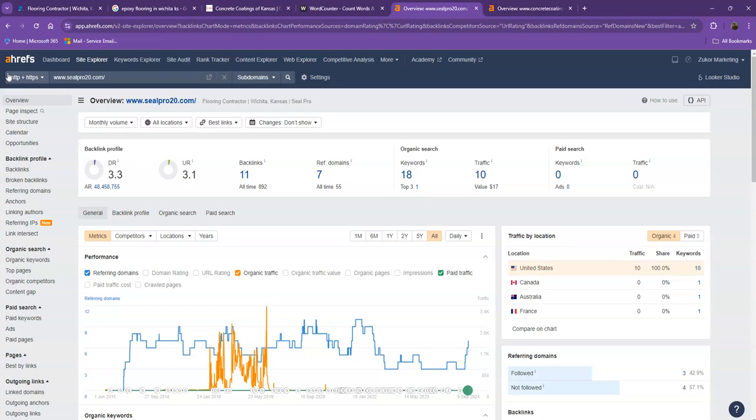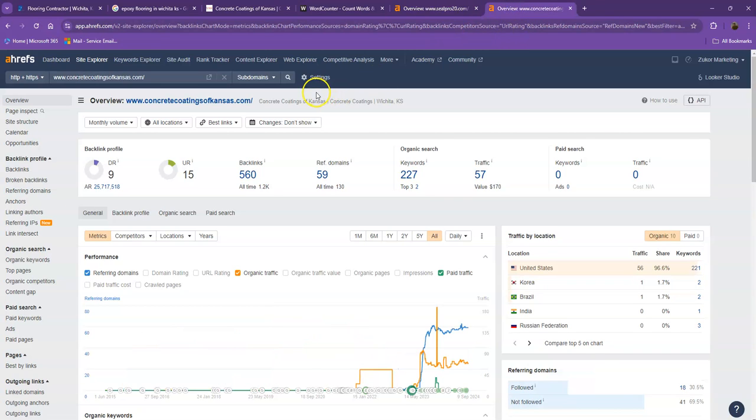So we'll be talking more about the numbers, starting off with DR. This is the level of trust that Google has in your website, and UR is the strength of your website. Backlinks, on the other hand, are other websites that refer to your website. So they're like shoutouts from different directories like Yellow Pages, Yelp, and the like. Let's also take a look at your competitors' numbers.